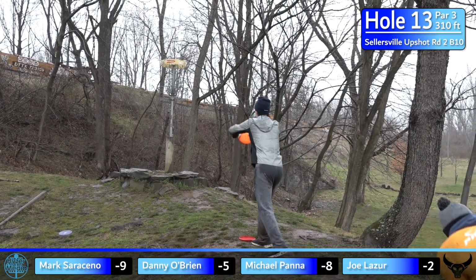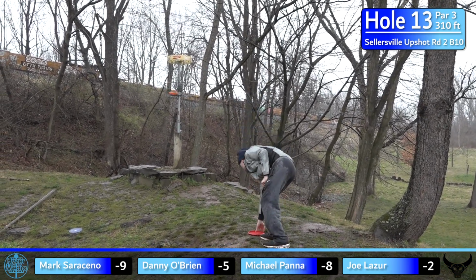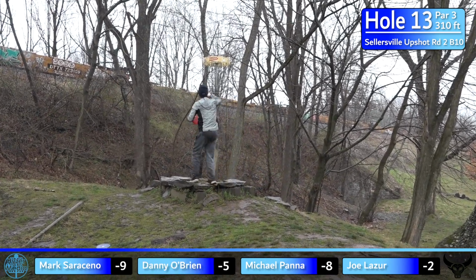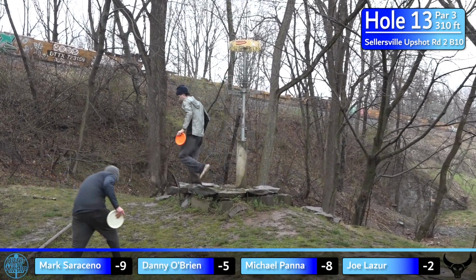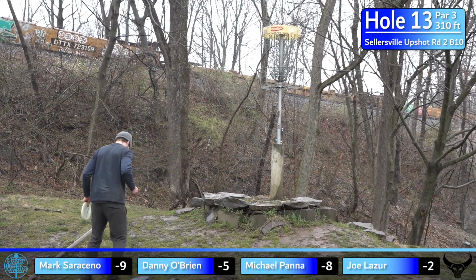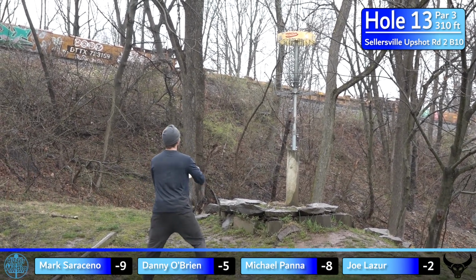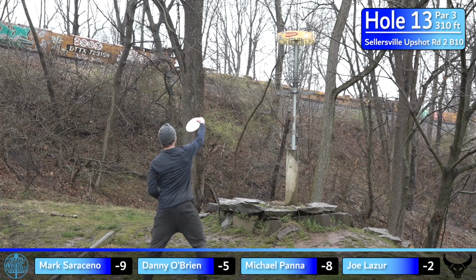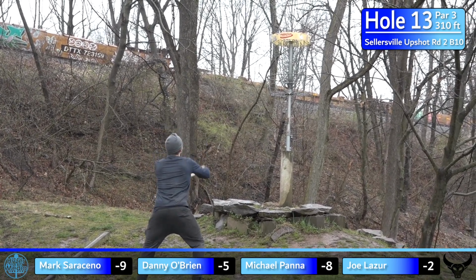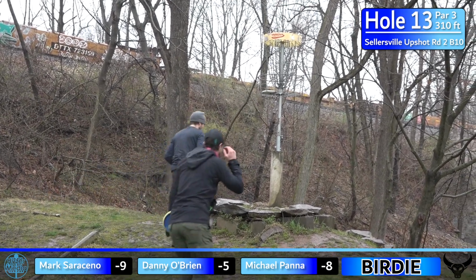And Danny trying to match, also making a very similar distance putt coming back. And he does so. Danny's a pretty tall guy, and you could see the basket was about at the top of his head, even when reaching. So that gives you kind of the perspective. Plus, it's elevated on a bit of rocks and on top of a mound.